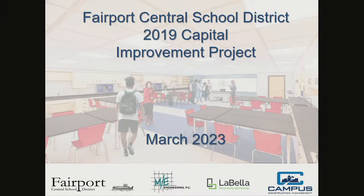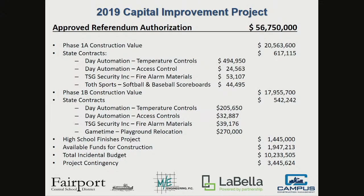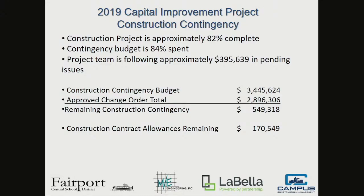Thank you. So here is our March 2023 Capital Improvement Project update. Just looking at the overall budget for the project, we won't run through each one of these, but these are the different prime contracts, state contracts, our incidental budget, and our construction contingency that make up the overall referendum of $56 million. So a closer look at the financials based on contractor pay applications.